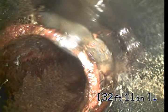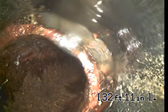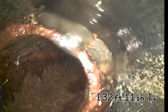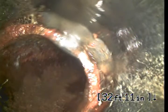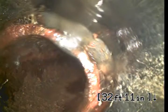Okay, so this is the cast iron transition. As you can see, we do have water trickling out of this pipe. Currently, no water is running inside the house. So, on our first inspection through the roof vent, we did run water through the tub as well as the kitchen sink, as well as flush the toilet in the back bathroom a couple of times.